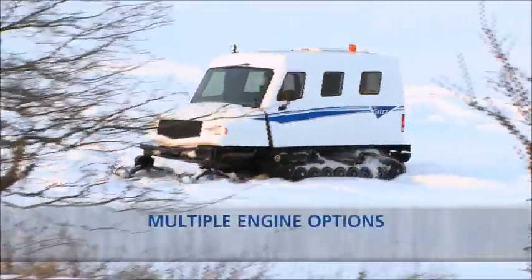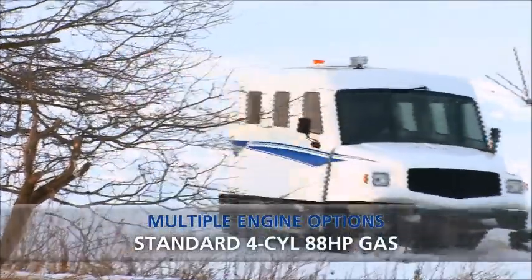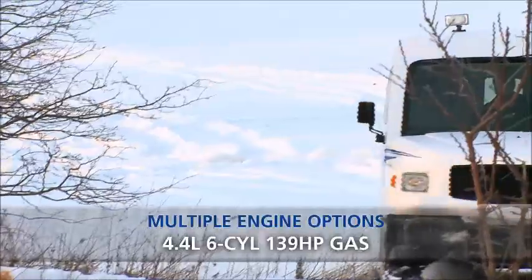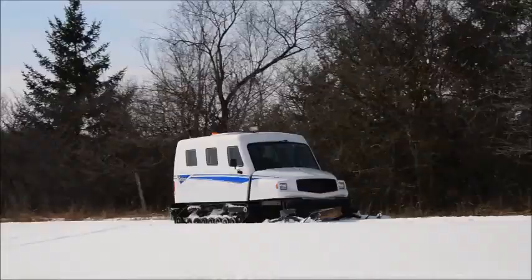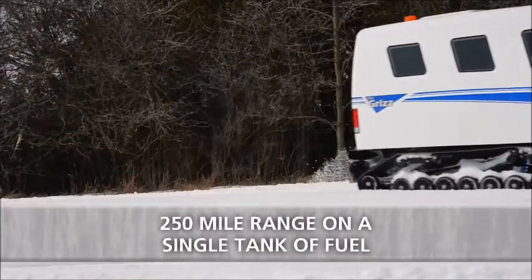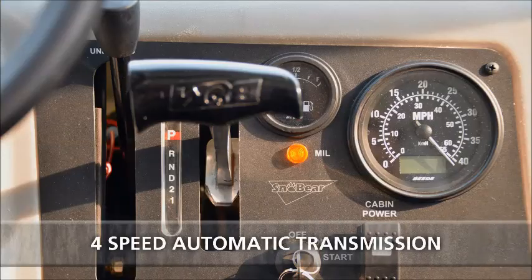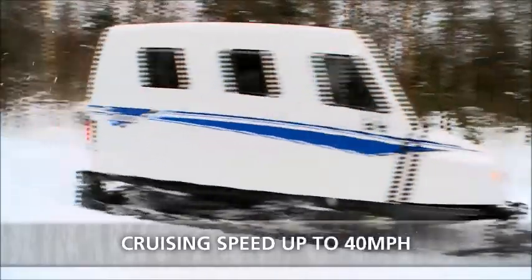The Grizz has multiple engine options, whether it be the standard four-cylinder with 88 horsepower, or the big 139 horsepower 4.4 liter six-cylinder, or a diesel option. That gives it a range of up to 250 miles on a single tank of fuel. It's got a four-speed automatic transmission, including overdrive, which gives it a cruising speed of up to 40 miles per hour.